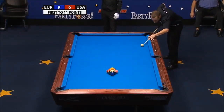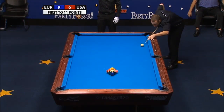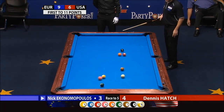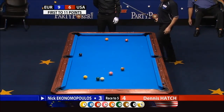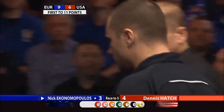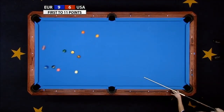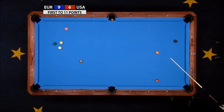A break and run here will tie up the match. 10 and 3, racks to 4. There goes the one. The two's gone as well. He can see the three. It's going to be a tough opening shot to get from the three to the four.